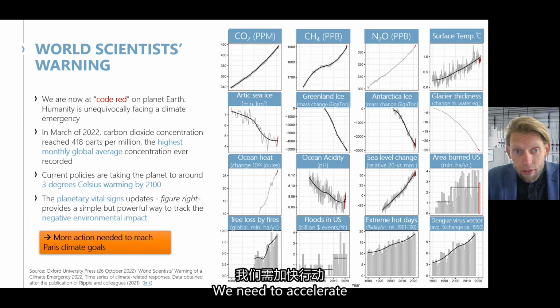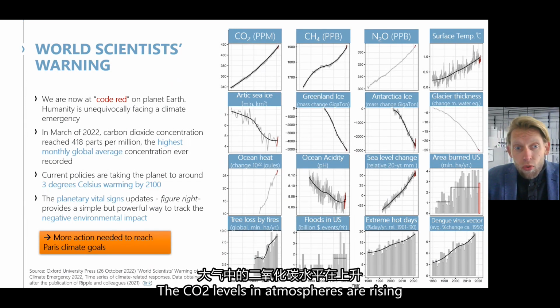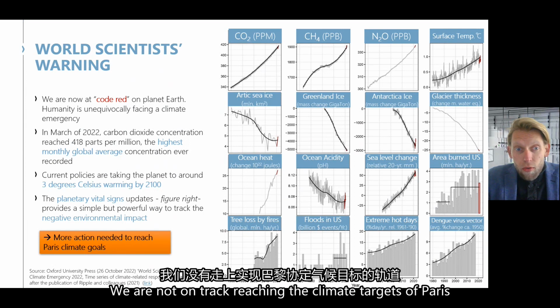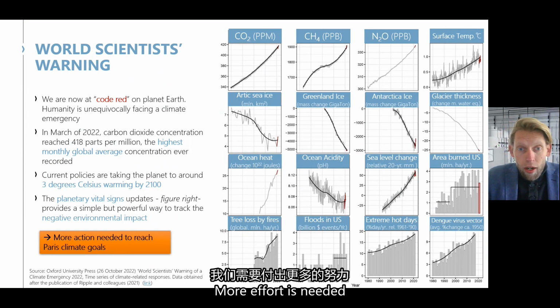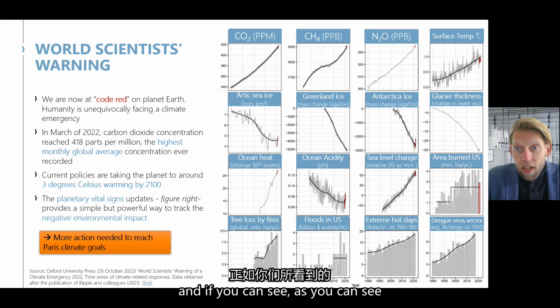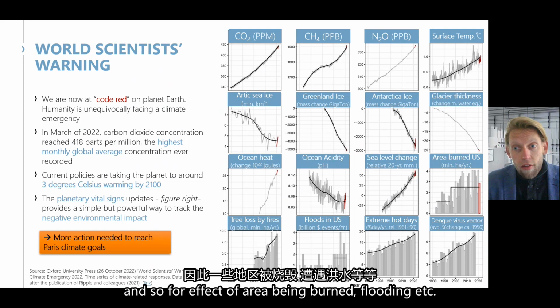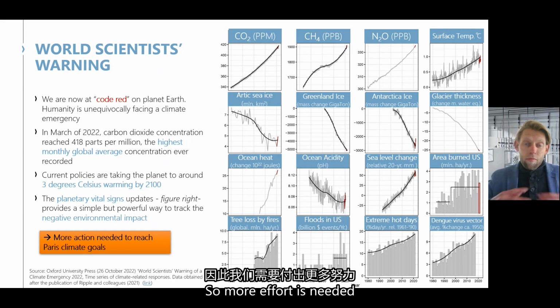We need to accelerate. The CO2 levels in the atmosphere are rising and the effects are enormous. We're not on track to reaching the climate targets of Paris. More effort is needed. And as you can see, the consequences are big. Arctic ice is melting, and there are severe effects of areas being burned, flooding, etc. So more effort is needed.